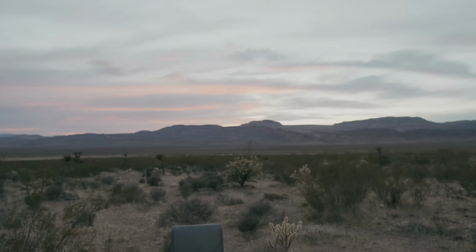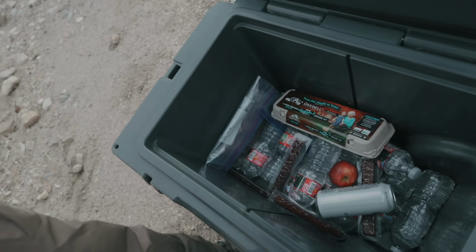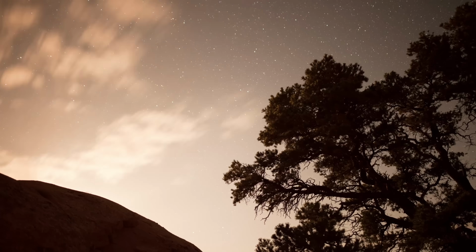But look how beautiful that is. Gosh, the desert is cool. Got the GFC popped up. I'm going to get the stove out, and it's bacon and eggs for dinner.